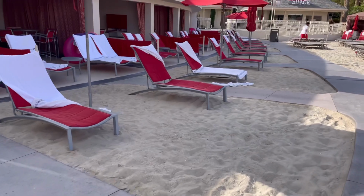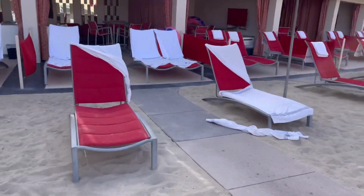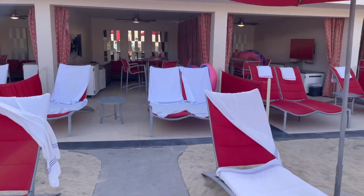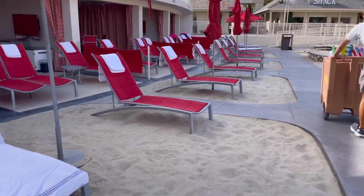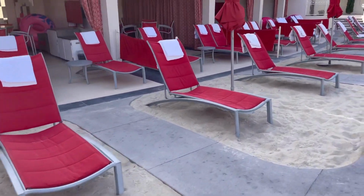Now we're approaching some of the cabanas. These over here are called the beach bungalows. They appear to have a lot of seating. I'm not sure if the seats in front are part of the cabana or if that's reserved seating. I did not stay in either of these. This is me just walking around, getting videos and assessing what I see.